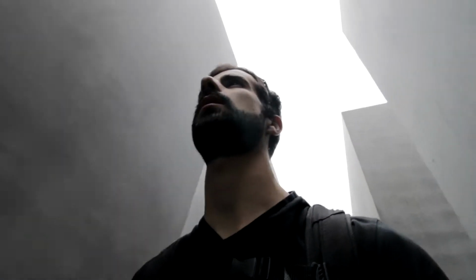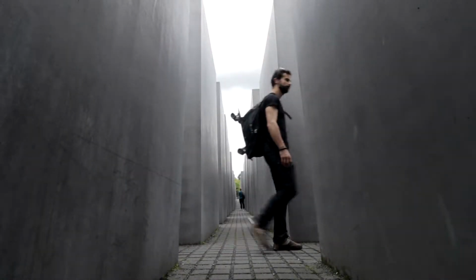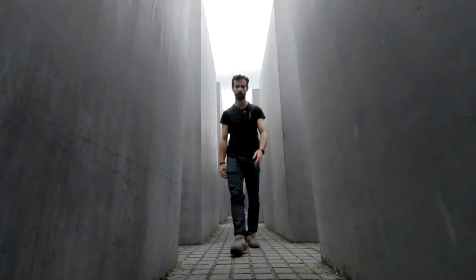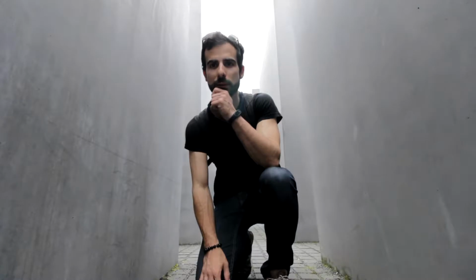The Holocaust is something real, and millions of people died for no reason, in inhumane conditions. What's the objective of this? It does create a feeling of entrapment, because you see walls when you're lost. So, concrete walls in the middle of the city to remember the millions of Jews who were killed.